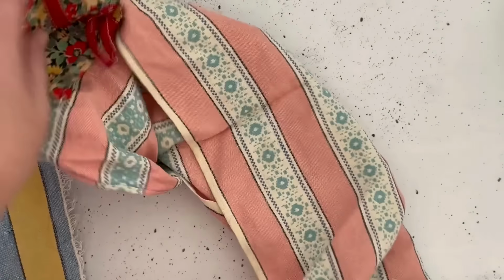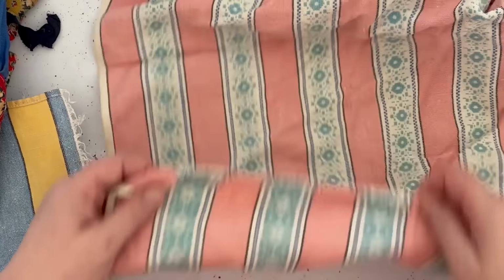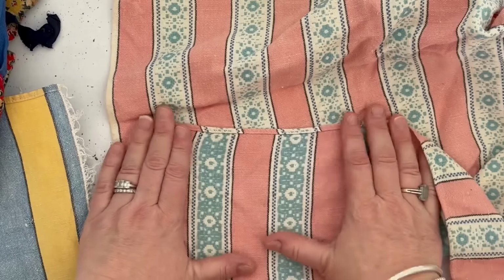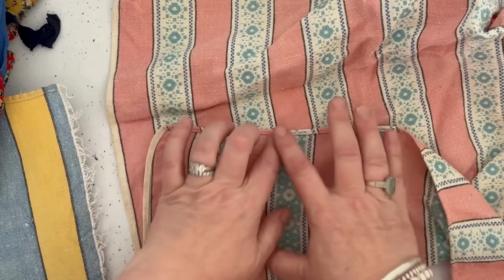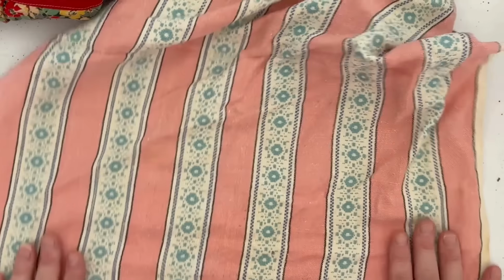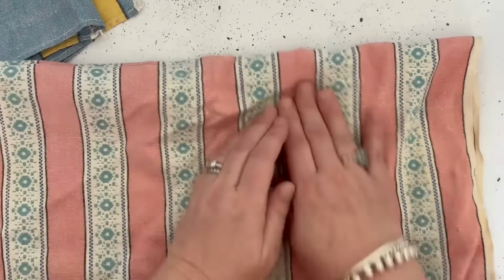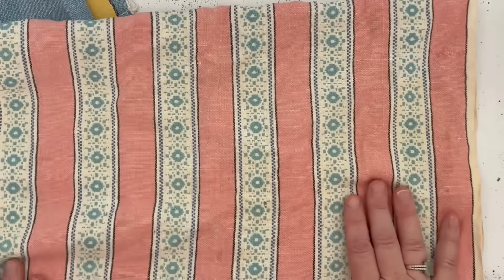Got some interesting things now. This is an old tea towel, and it is the most divine tea towel I have ever seen. I think this is the back, but the only reason I know that is because of the hemming done that way. This is just beautiful, beautiful fabric. I don't know what I'm going to do with it, but I saw it and I had to have it, and it was $2. So thrilled to have picked that up. I will not be using it for a tea towel. It will be doing something else. It may go into quilts. It's beautiful linen. It's just stunning.